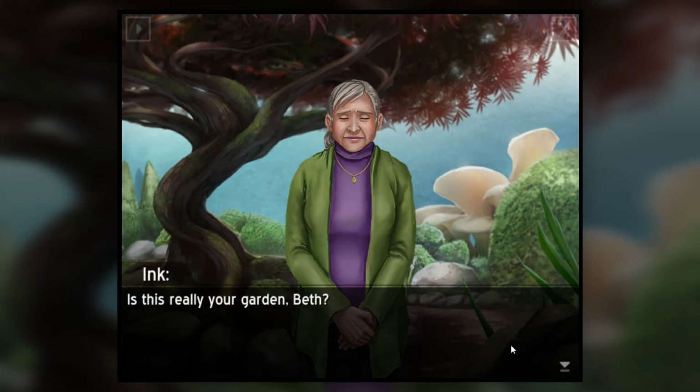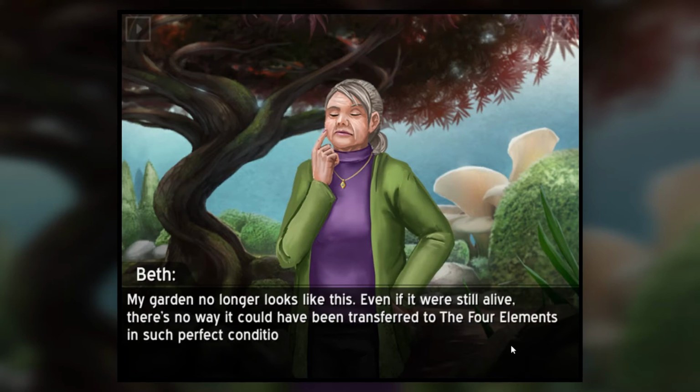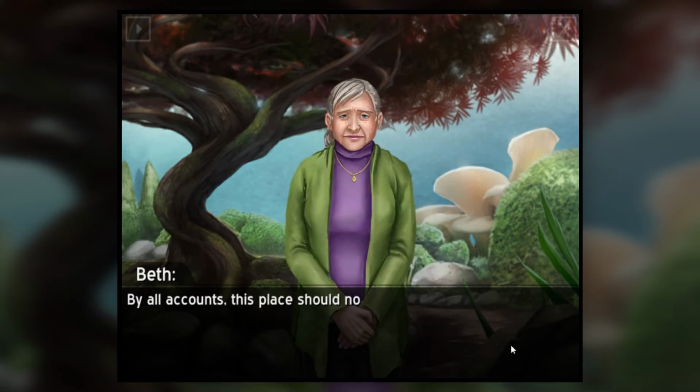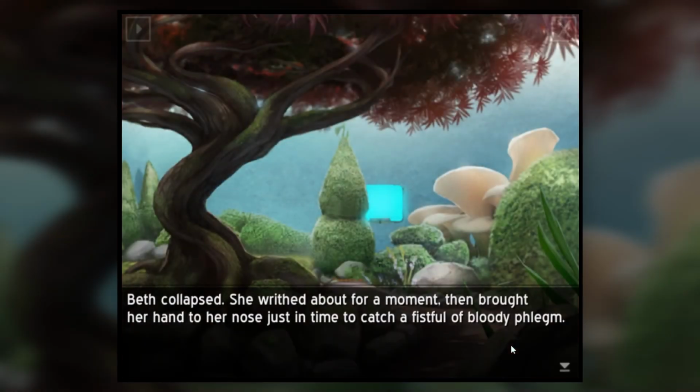Is this really your garden, Beth? I'm afraid I can't answer that. My garden no longer looks like this. Even if it were still alive, there's no way it could have been transferred to the 4 elements in such perfect condition. By all accounts, this place should not exist. It simply isn't possible. Uh-oh. Beth collapsed. She writhed about for a moment, then brought her hand to her nose just in time to catch a fistful of bloody phlegm.